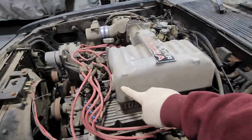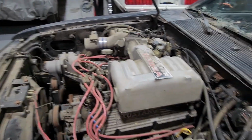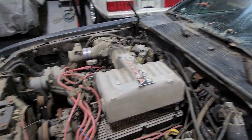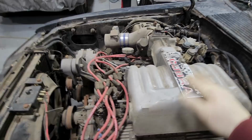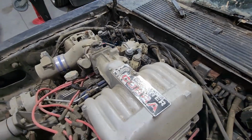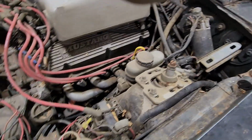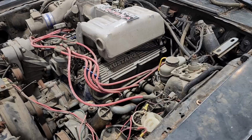I guess there's usually a ridge right across here, and I guess the first 500 of these castings didn't have that ridge, so I'm not sure if it's well sought after or not, but it looks like it'd be in really good shape if I put a new intake plate on it, but we'll see. Yeah, so supposedly it's never run.